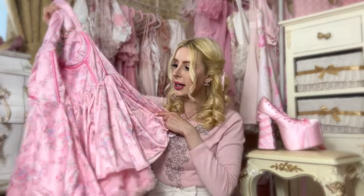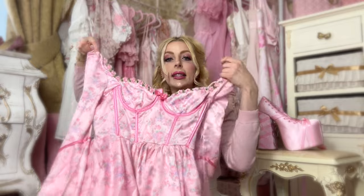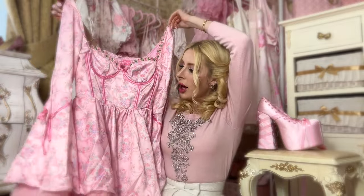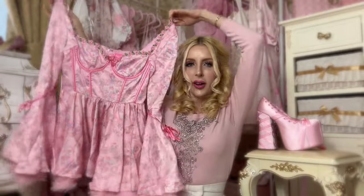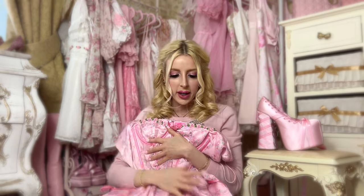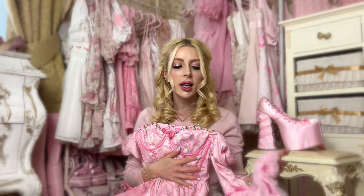So this is, I think this was a costume, hold on. No, it is still Sugar Thrills. This was from a collection quite a while ago. And then I saw somebody who I follow on Instagram wearing it. I mean, I wanted it anyway, but it was sold out. And then I saw somebody I follow wearing it and I was like, oh my God, it looks so bloody cute. And I just needed it.